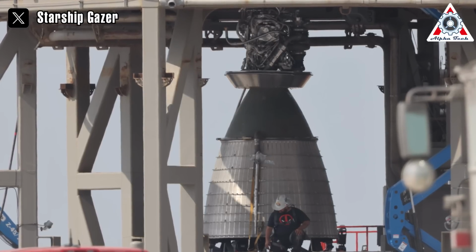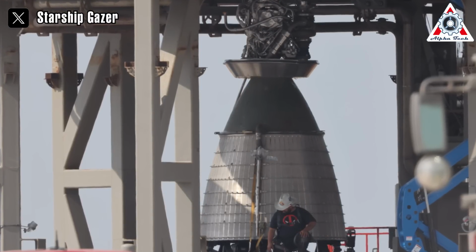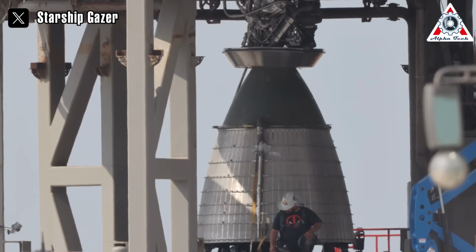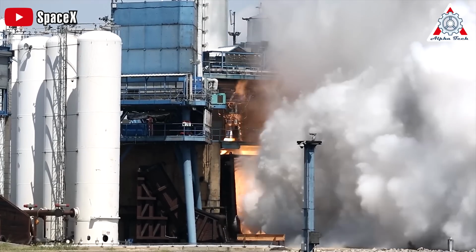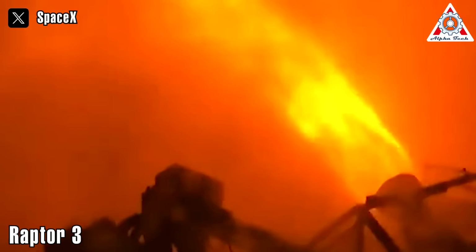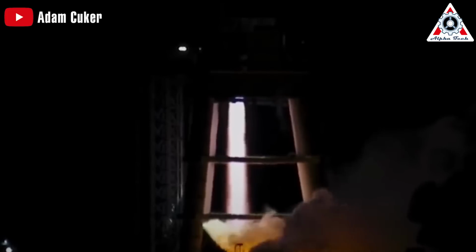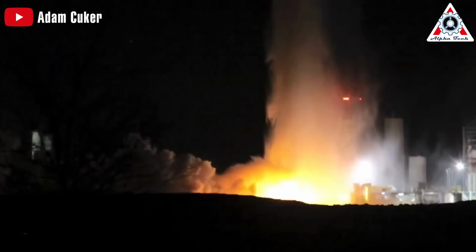Honestly, the future iterations of the Raptor vacuum engine are likely to be even more potent, possibly up to 400s, an impressive figure among all rocket engine lines. This is because SpaceX's engine development is progressing at an exceptional pace, exemplified by the Raptor 3 version, which boasts a staggering 17% increase in power compared to the current Raptor 2. We can't wait to see this. It's going to be awesome.